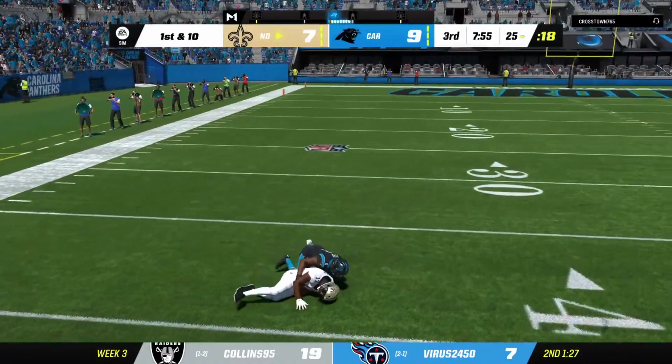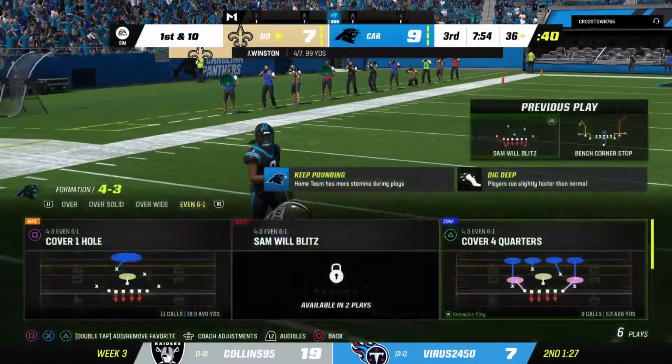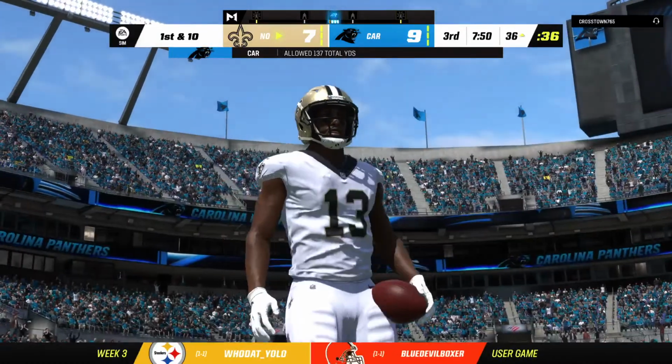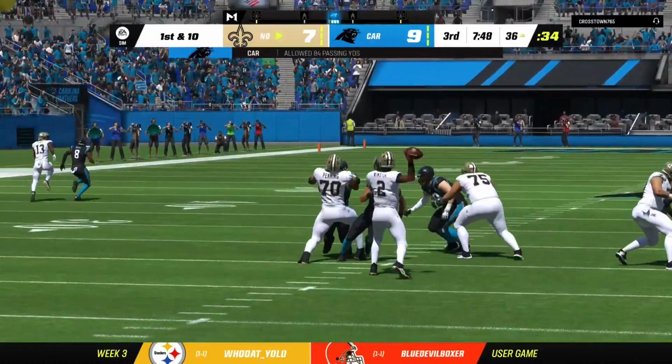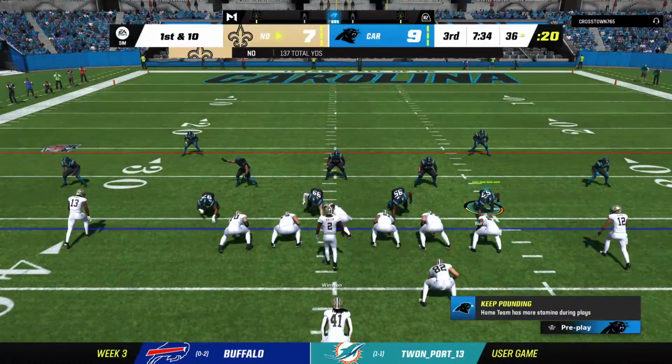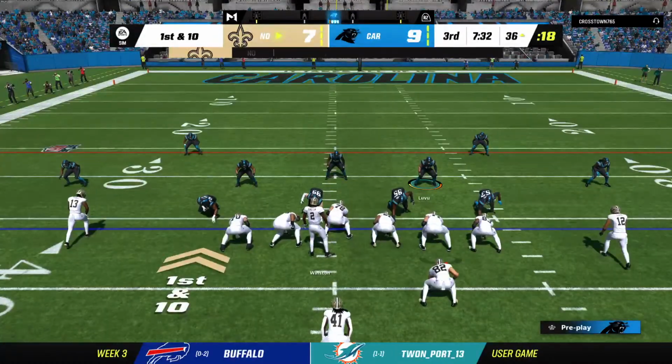He's got a man, complete. And they'll get this well past midfield before being stopped just before the 35. It's nearly a 40-yard gain on the opening play of the quarter. Well, you had all halftime to think about what you wanted to do to start the second half. They came out with a big one.